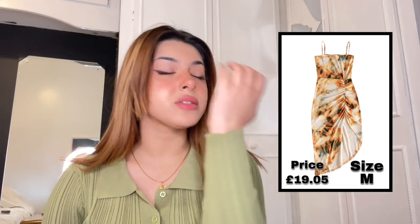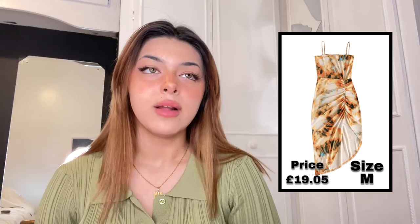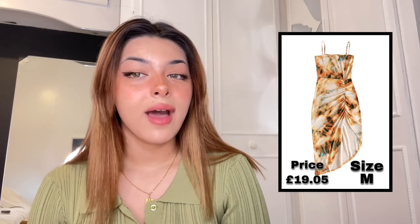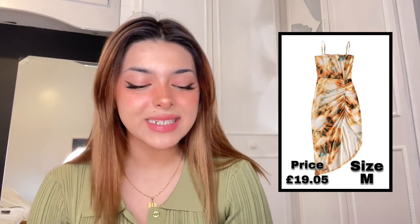I feel like this in summer with a pair of heels and just a no makeup kind of look with some beach waves in my hair. I'm so excited to have this on. I cannot stress it enough. I just love it.